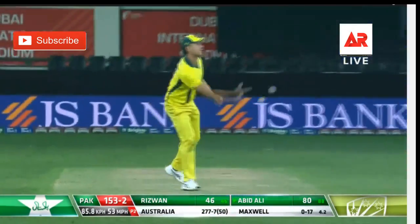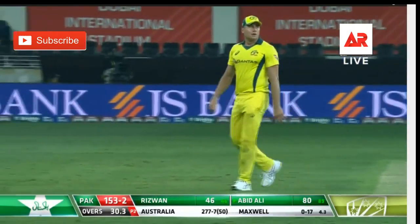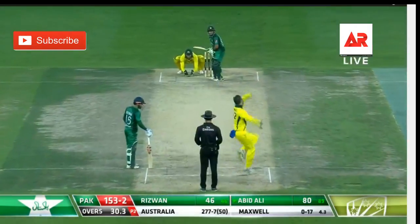Taxi. Come on, good dots, good dots. But it's a fair reason to change the ball. It's getting very wet and hard to hang on to.